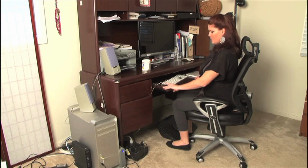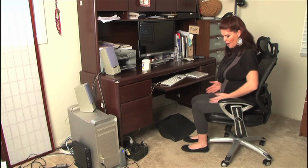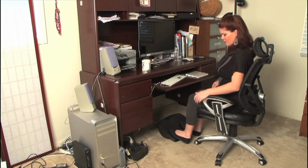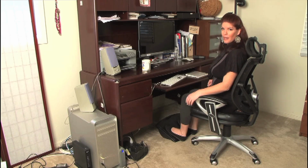Now, you'll see that my thighs angle slightly downwards, just a tiny bit, which I don't like. You want your thighs to be parallel with the ground. So I've added a nice little footrest right here so that I can boost my knees up a little tiny bit and give me that extra comfort.